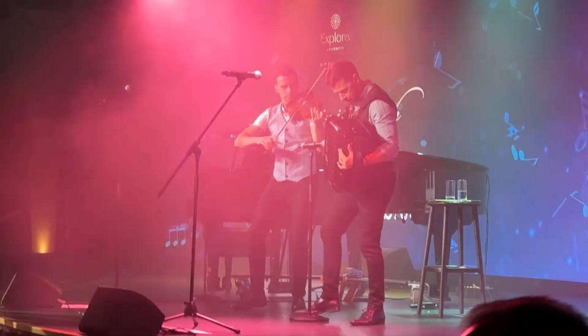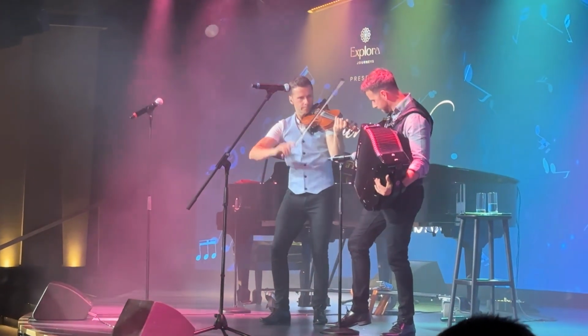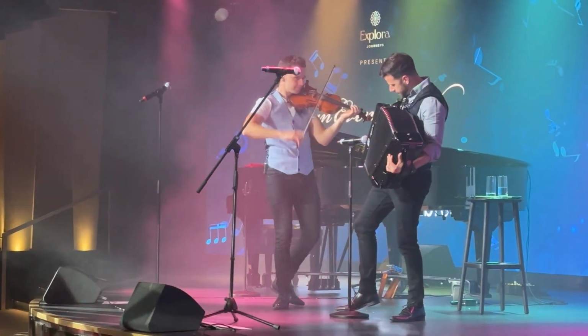One evening we had a fantastic couple, the McDonald brothers. Yes, dropping their names in. They came in, obviously because we were around Scotland, and they were brilliant. They played the fiddle and the guitar and the piano. It was really nice to bring on such good quality entertainment. It was brilliant.